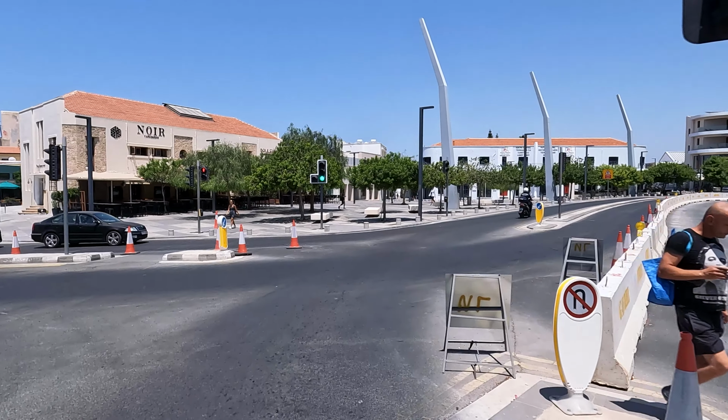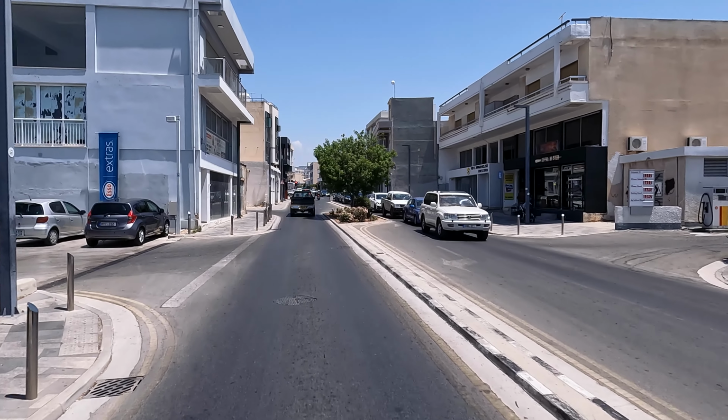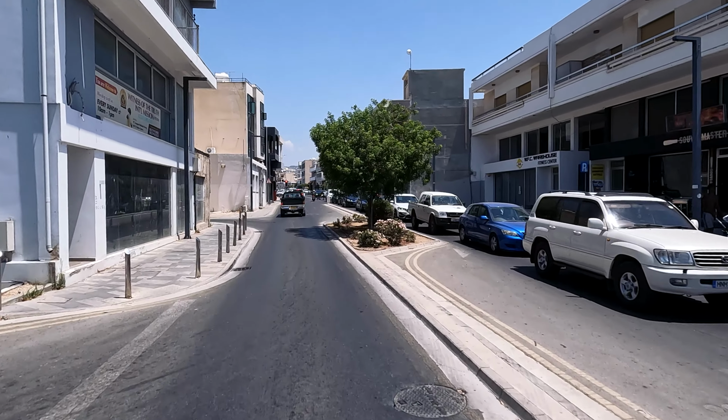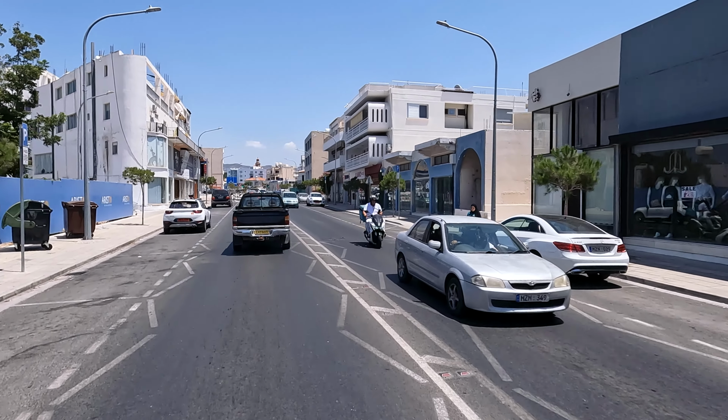Now we're coming up, I think this is the B7 has started now. And this road takes you all the way up to Polis and Polemi. Well, it takes you to Stromby, and Polemi's are turning on the right. And this has all been renovated in the last couple of years around here.